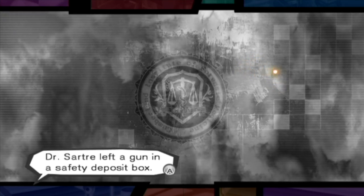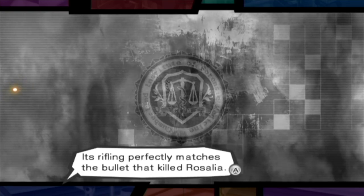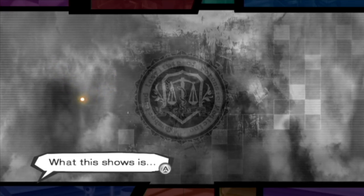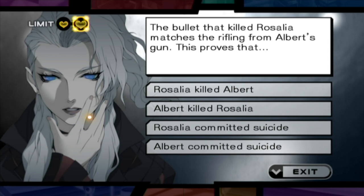Dr. Sartre. All I know is that there's three different pronunciations for this guy. Its rifling perfectly matches the bullet that killed Rosalia. It's not something to really get bothered by, but I'm weird. What this shows is... I can't make any more rash decisions. The bullet that killed Rosalia matches the rifling from Albert's gun.